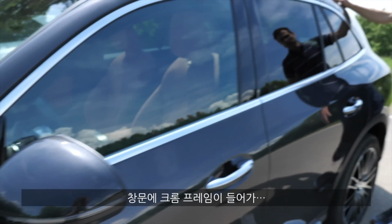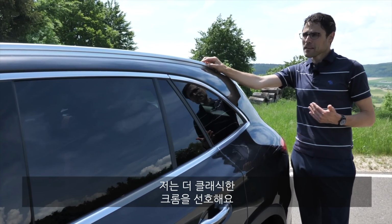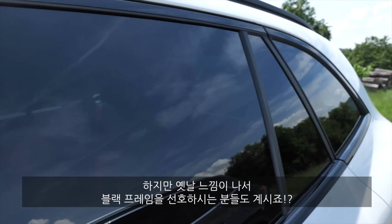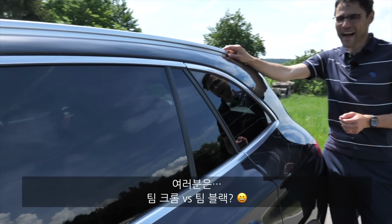And here we also have the chrome frames around the windows. So I'm always team chrome. I think it just looks a little more classy, but some say it's too old school and they rather want the dark frames around the windows and so on. So yeah, once again, are you team chrome or team high gloss black?